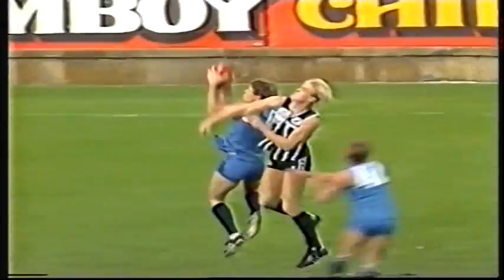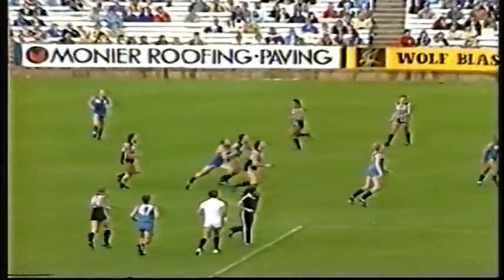A chance for them to come out of defence now through John Harvey. A long kick to the half-forward line. Frost is there for the Blues. Good mark. David Frost going back to kick long, and he can and does. A higher kick though. Half-forward line.